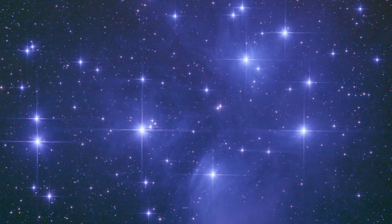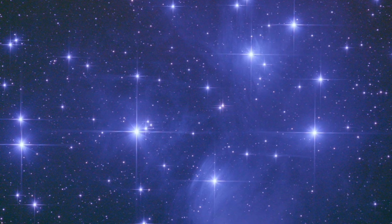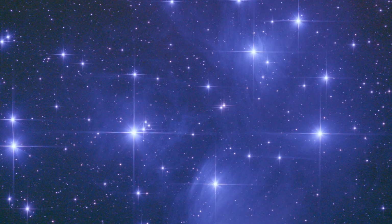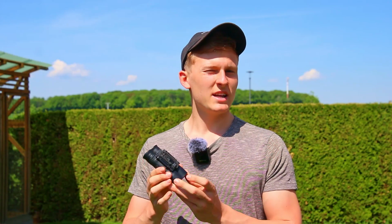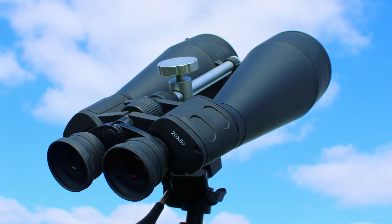That's very important. Mistake number 3 is that a lot of beginners try to buy the cheapest binoculars they can find. And that is a very, very big mistake. One example for those binoculars are these binoculars. These are 10 by 25 binoculars, and they are relatively cheap, but they are not suitable for astronomy.